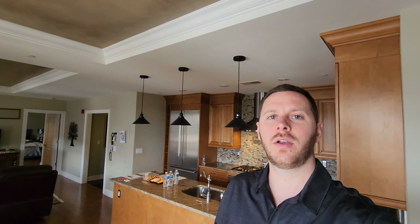if you're in the market for a condo unit in St. Louis, you don't want to miss this one. You are actually extremely close to WashU and Barnes. You have Forest Park. I mean, you could walk to all of these places within probably 5 minutes.